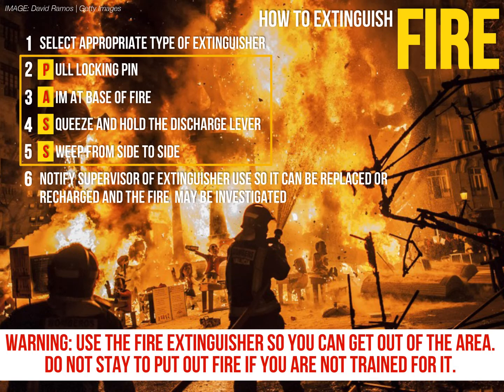There are 5 steps for extinguishing fires. The first one is to determine the type of extinguisher to be used for the fire. Steps 2 to 5 can be memorized using the mnemonic PASS.